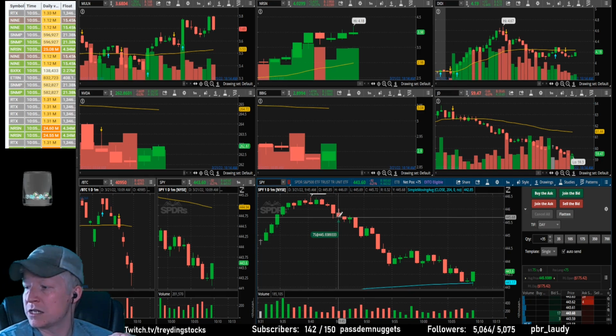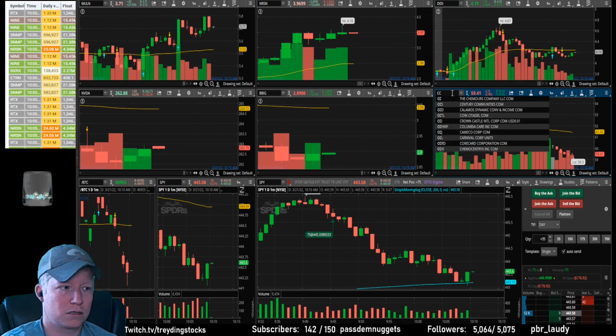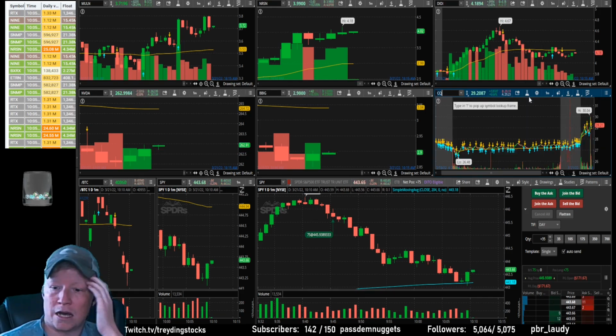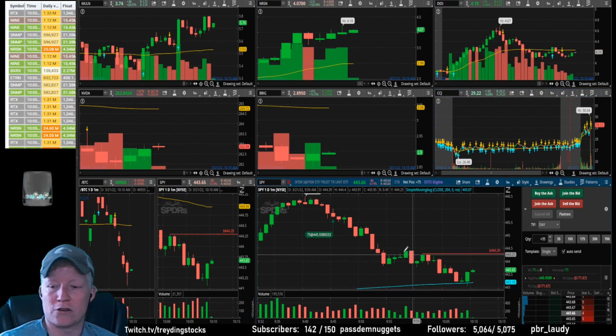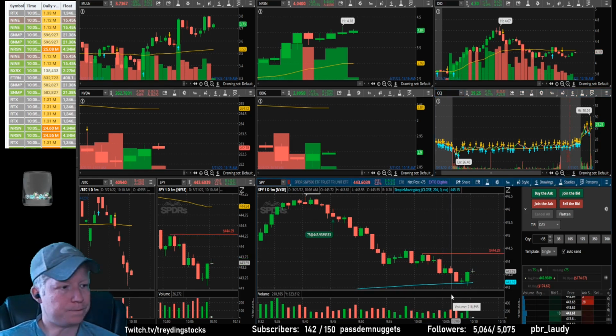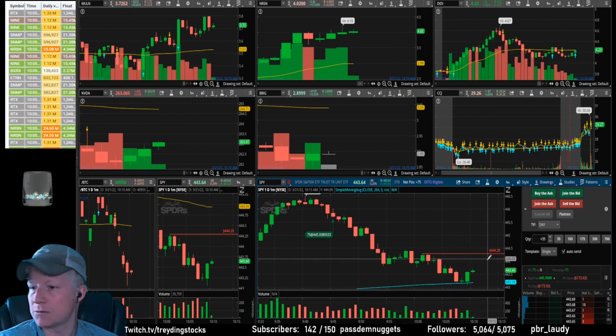CCJ has movement based on Russian consideration of ban on uranium exports. Small bounce here, but we're looking all the way up here. We're looking up here for our exit. So we're getting some bounce, but it still needs more.